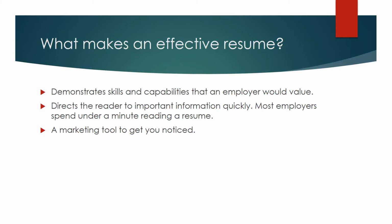So what makes an effective resume? A good resume should demonstrate your skills and capabilities that an employer would value about you. It should direct the reader to the attention quickly, and it should make the employer want to learn more about you. Usually employers spend less than 10 seconds on your resume, so you want to make sure to explain who you are, what you're looking for, how many years of experience you have, and what you can offer the company.